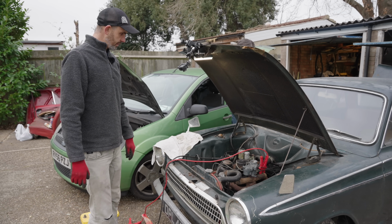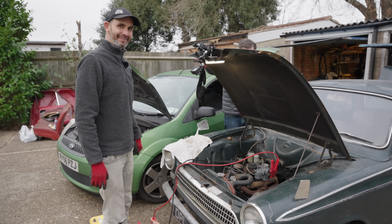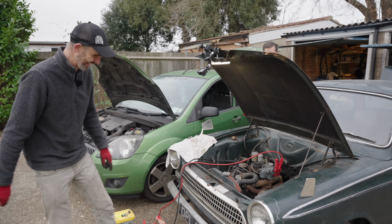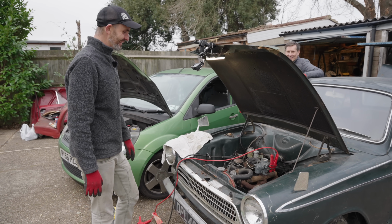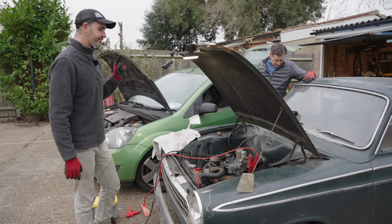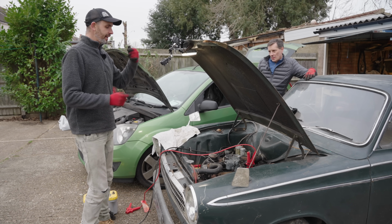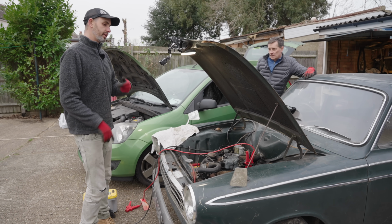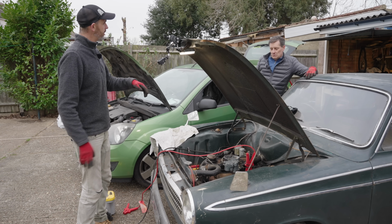Are we throwing the towel in? I think we should throw the towel in, yeah. That's not a towel. Yeah, I think we're going to have to throw the lady knickers in on this one because, as Tim suspected, it could be an old electrical problem which we could trace back for hours. I don't actually think it's a big problem, it's just time.